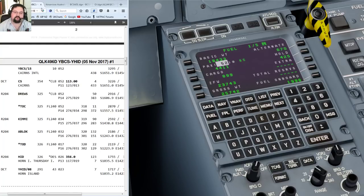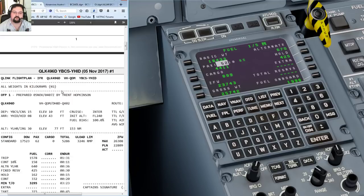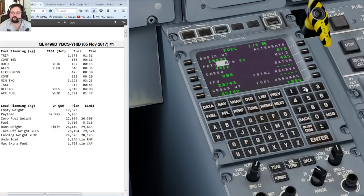Okay, how many passengers do we have today? 62, 574 cargo. Alternate fuel 640, alternate fuel is 162, extra 158. Fuel on board should be 3610. That's set.